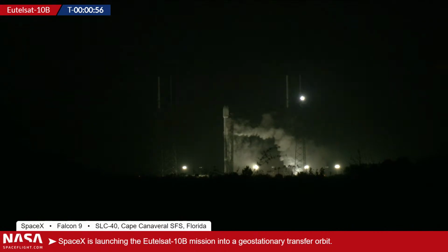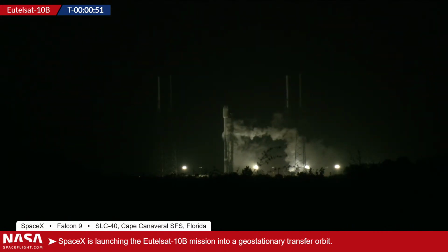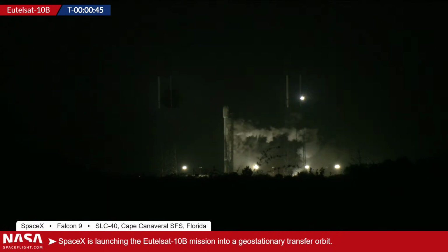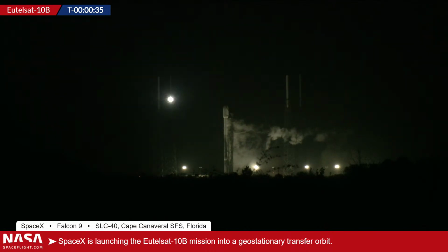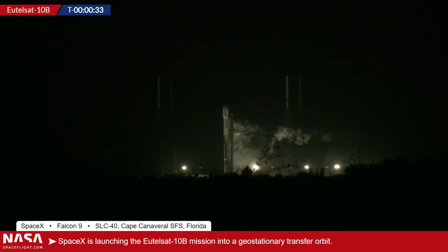Now we just passed T-1 minute. The flight computer is now in control of the liftoff, or in control of the vehicle, and the propellant tanks are being pressurized to flight. We just heard confirmation the vehicle has started up, so again, seems like a good countdown. Up in the next few seconds should be the last chance to scrub due to weather. Everything appears to be go, and the vehicle is in control of the countdown at this point.